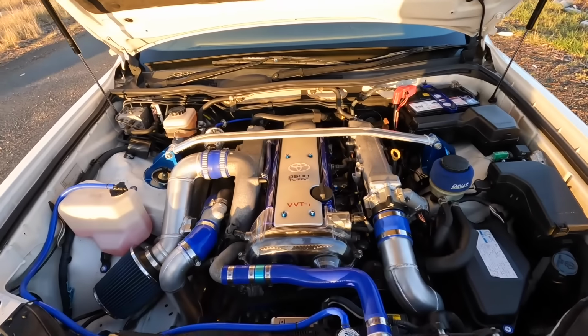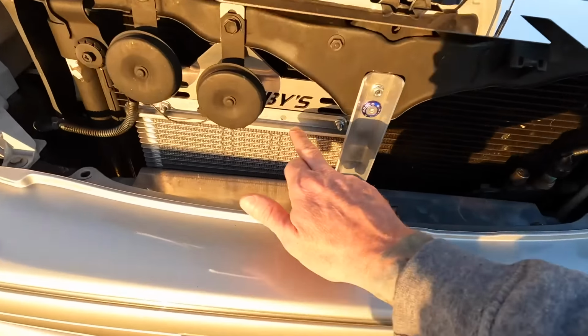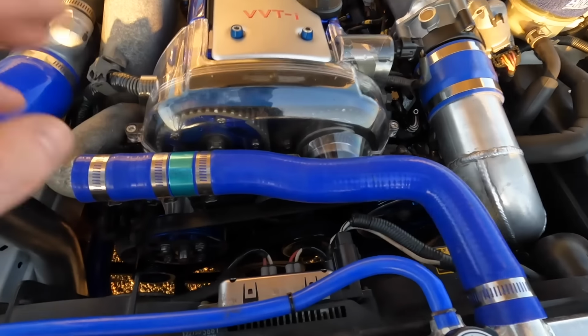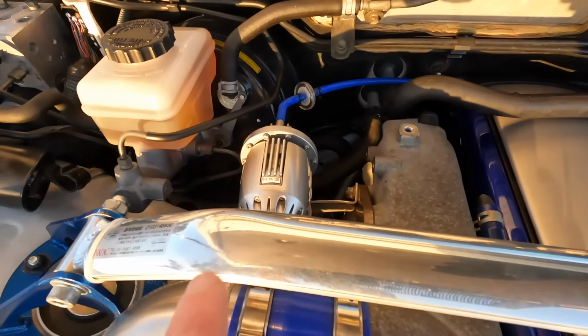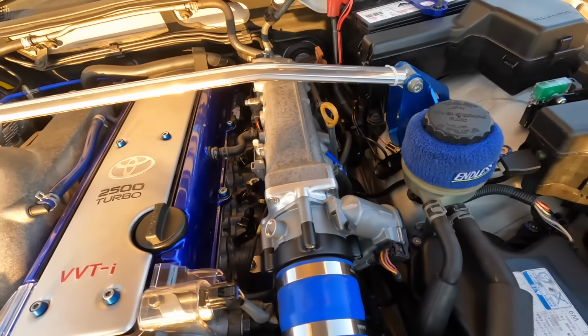But under here, lots of Golby's parts. So it's got a Plasma Man front mount intercooler with the Golby's piping kit. It's got a Golby's transmission cooler, Phoenix radiator. It's got a new water pump, timing belt, everything. It's got Golby's intake kit, HKS super sequential blow-off valve, Cusco strut brace. It's even been converted to drive-by-wire. It has a Haltech Elite 2500 with wideband. That's like $4,000 or so there with the loom.